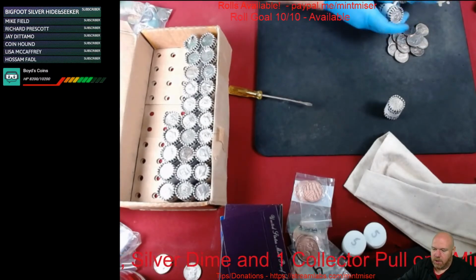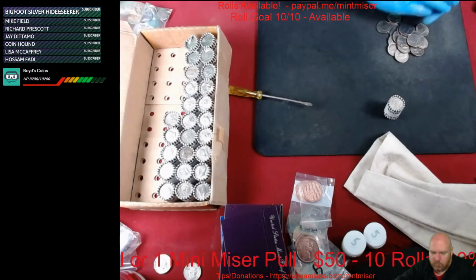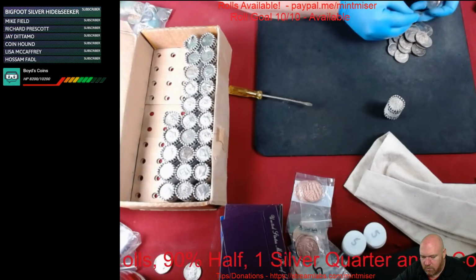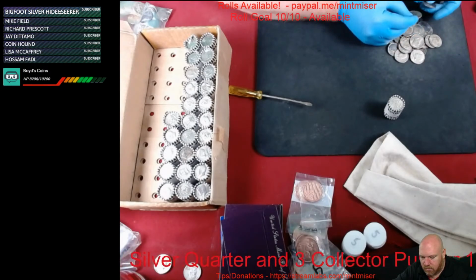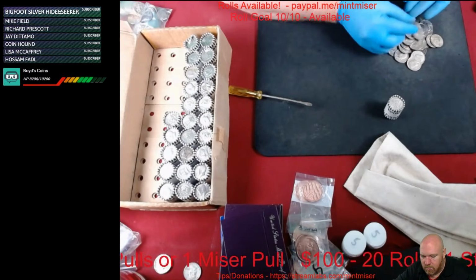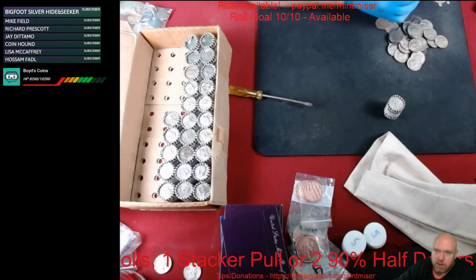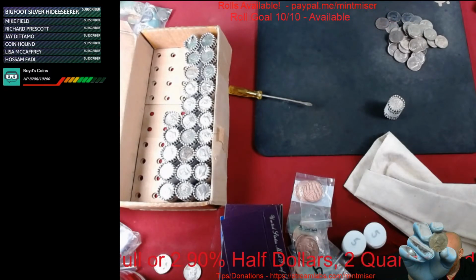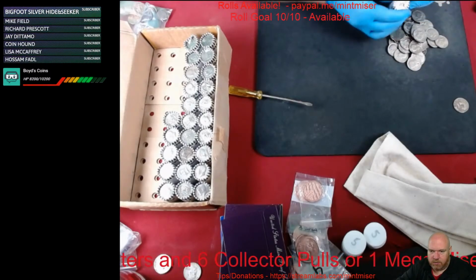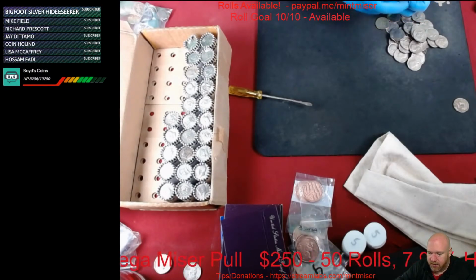Two more. A little bit of rainbow toning on this one right here. I'll set that aside for you. Yeah, I went back through all my 69s and didn't find any.